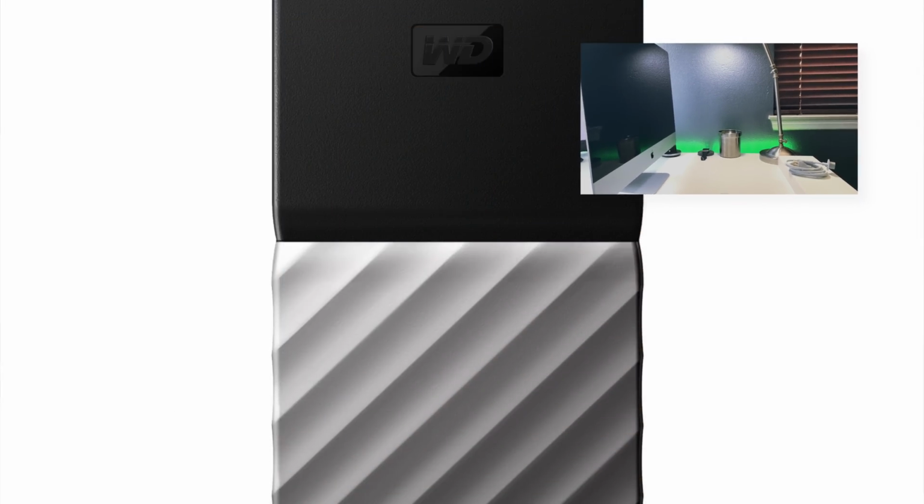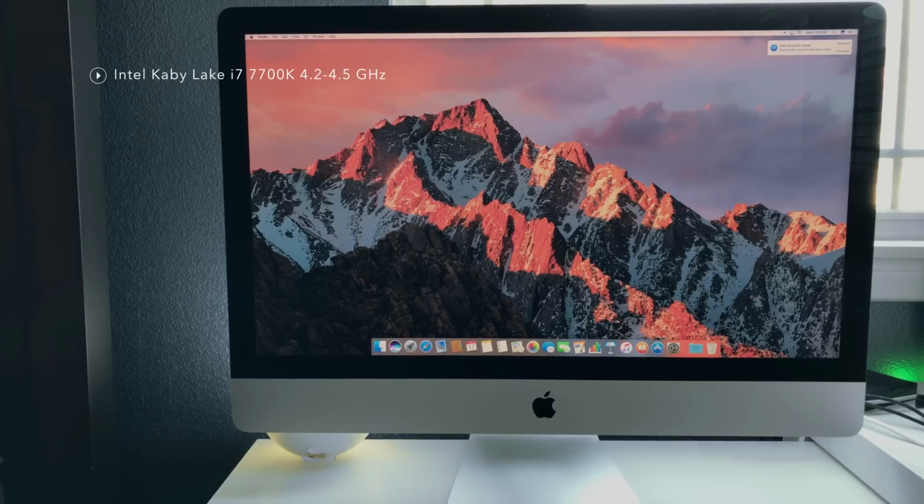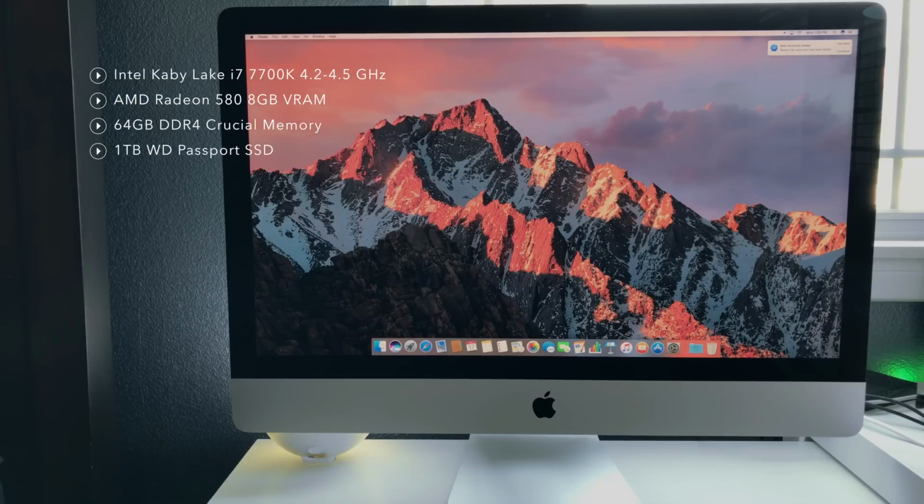The other upgrade we made was the SSD. Now, WD still has yet to send their SSD out to us to test, but we are looking forward to getting our hands on it to see how it performs. So all in all, this iMac has an i7-7700K 4.2 GHz processor with a power boost of up to 4.5 GHz. It also has a Radeon 580 8GB graphics card, now 64 GB of RAM after our upgrade, and will include a 1TB SSD, which we will use exclusively for video editing.